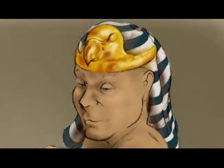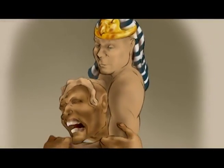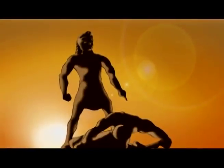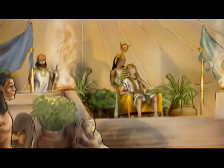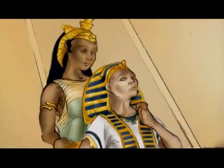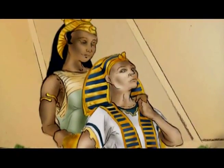Isis and Osiris had a son, Horus. When Horus grew up, he fought Set to win back the throne of Egypt. Horus won the battle and banished Set into the darkness, where he lives to this day. Now Horus rules over us from his god throne and advises our pharaohs. And Osiris rules over the next world.